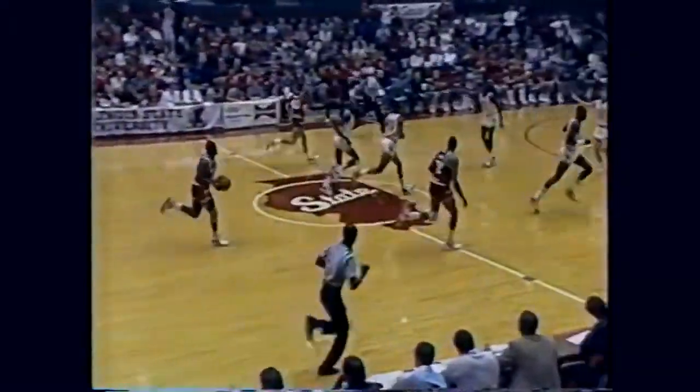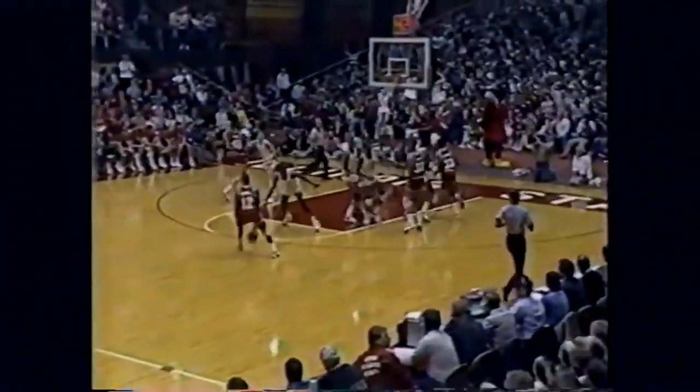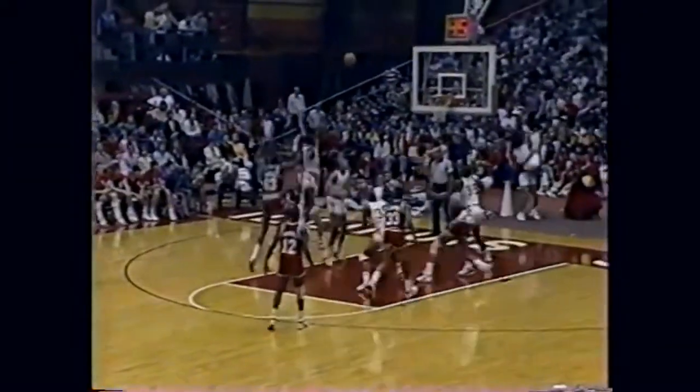There's a three-pointer by Jeff Harris. 1 out of 2 now. It's 7-5. Bradley pays the price for going to that 2-3 zone on the out-of-bounds play, and Jeff found the opening on the perimeter. Harris coming off a 25-point showing against Creighton.